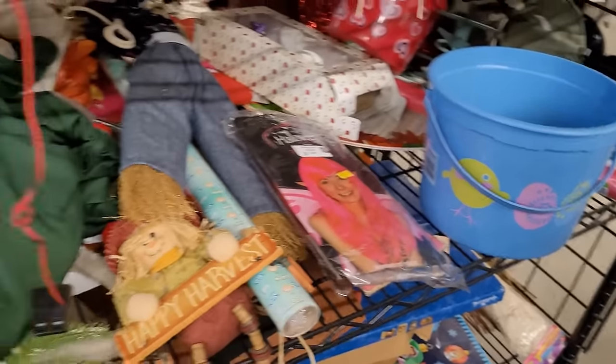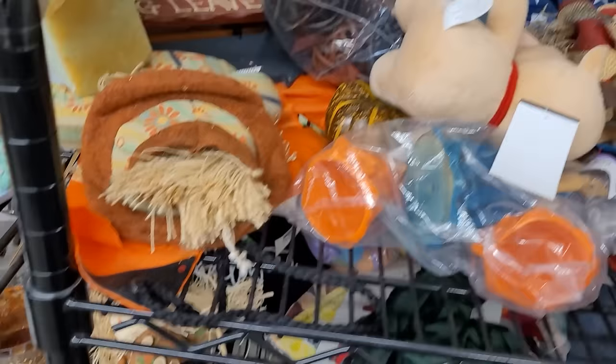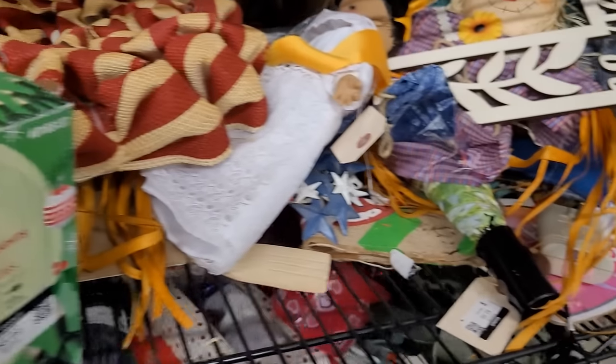Here is the seasonal shelf. Some fall and Halloween bits here. Bit of Easter.